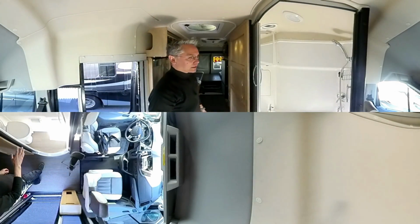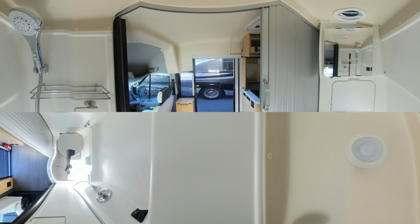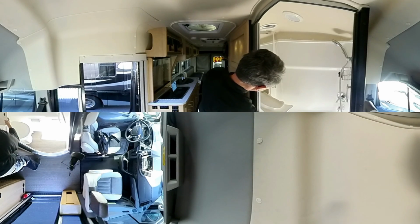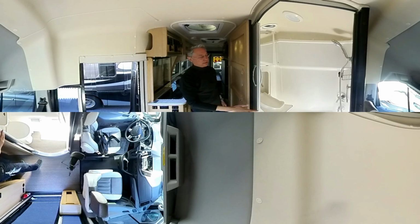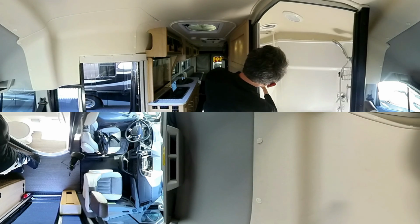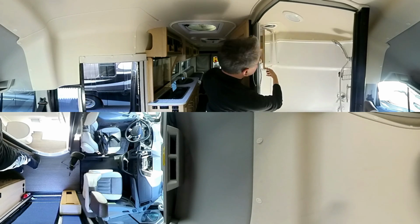You know, it's got a nice sized bath. If you can take a look in here, it's a pretty good sized bath for a Class B van, and it's all solid. Well, it's not one piece here, but it looks pretty good. It's got the flip down sink. I actually think these are really clever, the flip down sinks. I kind of like them. They get up out of the way when you don't need them. And it actually has a medicine cabinet, which is also nice.